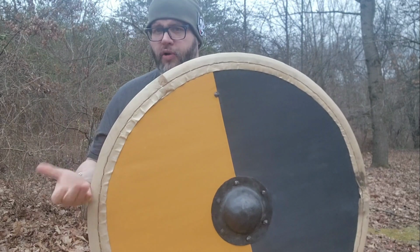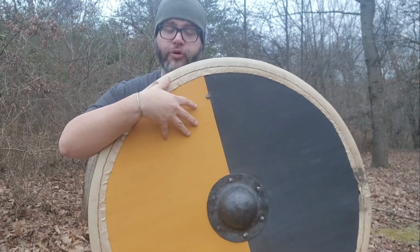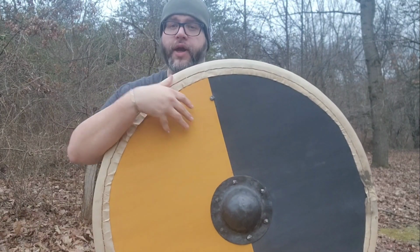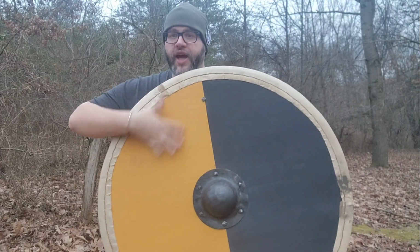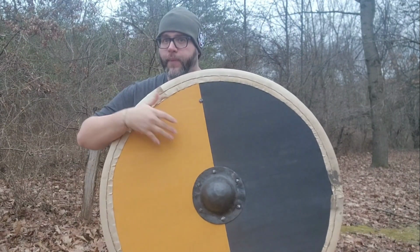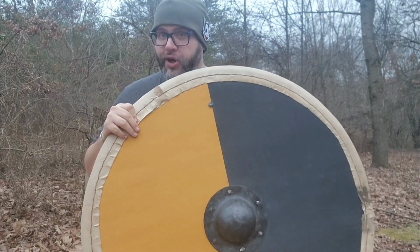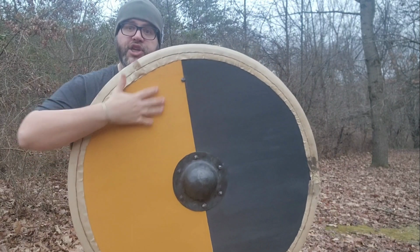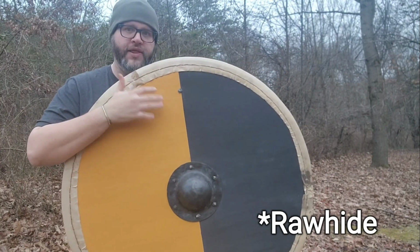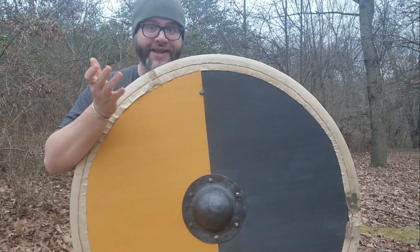Now, continuing on with paint, the paint was found directly on the wood of the shield. And so we can extrapolate from that these shields didn't have any kind of cover. They were just a bare wood front. However, organic material was found on the face of the shield, and it could indicate that at one time these shields were covered with linen that had been treated to be translucent. But that really is just a guess.